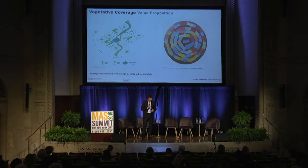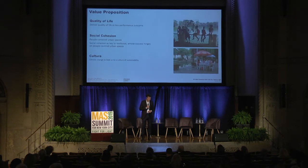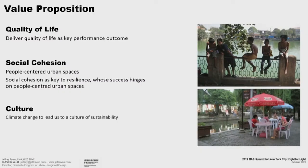And so, everything from regulatory environment to action on the ground at a grassroots level. And finally, at the end of the day, really to describe the kind of work that we do from a quality of life perspective, focusing on social cohesion as a key to resilience, and really developing and enhancing a culture of climate change that would lead us to a culture of sustainability.